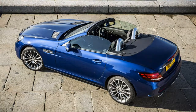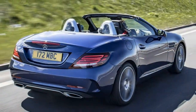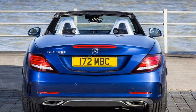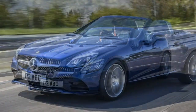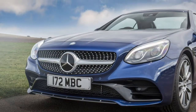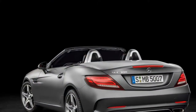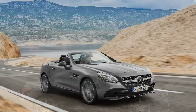You've got a choice of 3 engines in the standard SLC lineup, 2 petrols and the best-selling diesel. There's an AMG version that we will cover in a separate review. Diesel engine. In total, the diesel version took 70% of SLK sales, and Mercedes-Benz reckons on the SLC performing similarly. The SLC 250D uses the firm's existing 2.1-liter 4-cylinder diesel, putting out 204 bhp and racing from 0 to 62 miles per hour in 6.6 seconds, yet still manages 70 miles per gallon and low tax bills.